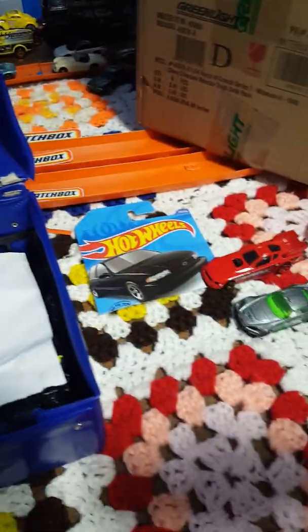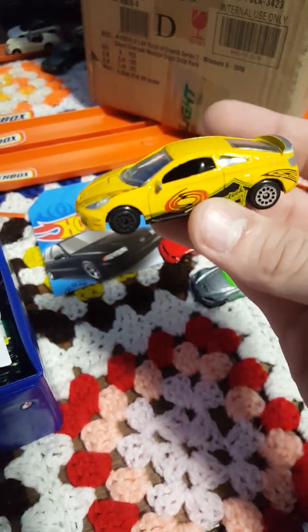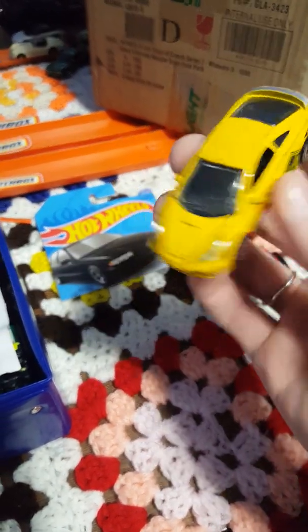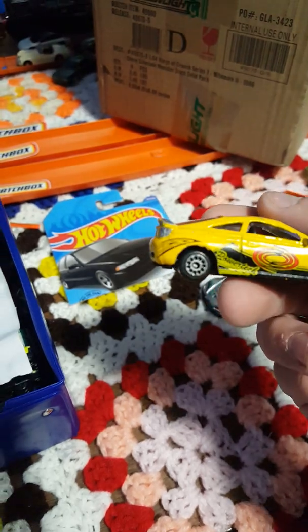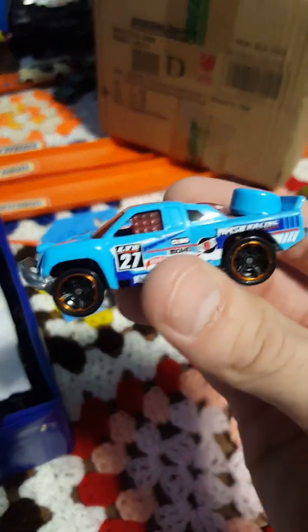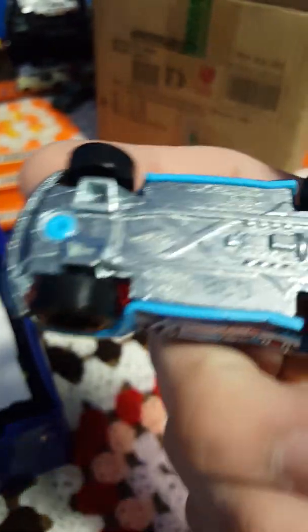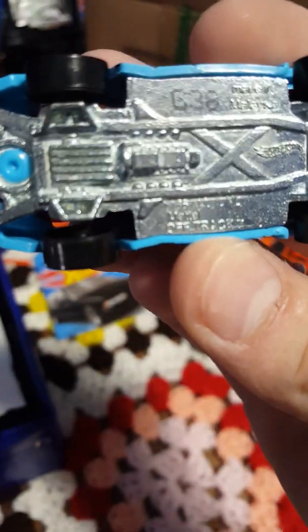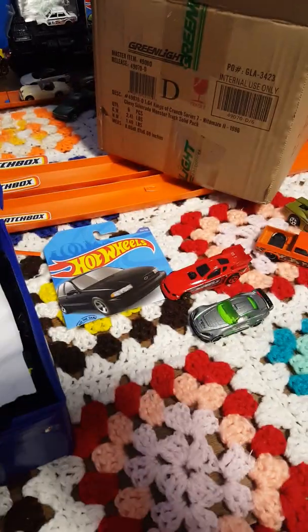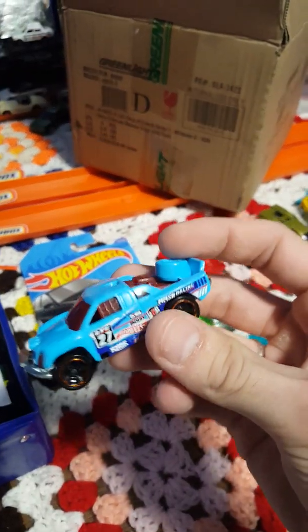And moving on, I think this one is an off-brand, but it's a Toyota Celica. Kind of interesting looking. An early 2000s look on it. And what's up next? An awesome Baja truck. What year would this one have been from? Not too sure. Let's see what the base says. This one's called Off Track. Made in Malaysia. Very cool looking.